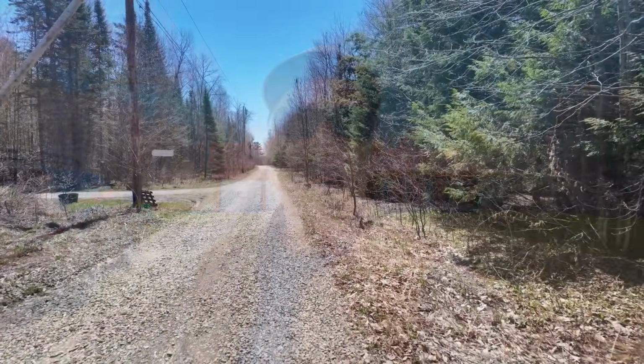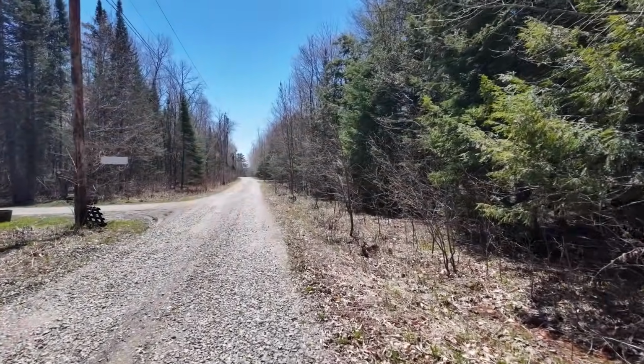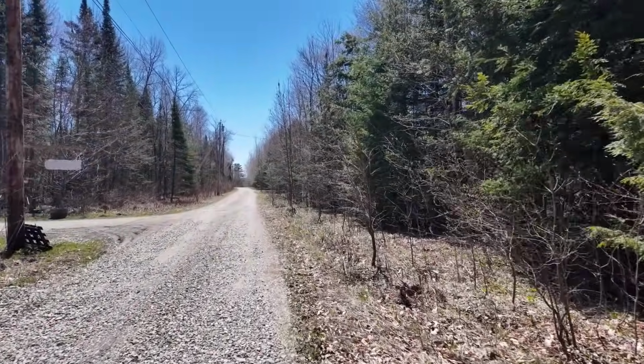So let's take a little closer look at the property. We're going to start out here on Deer Ridge Lane. We're going to walk around the house, then we're going to go in the house, we'll check it all out, the good, the bad, and then we'll wrap her up. So stay tuned. So Deer Ridge Lane is a private gravel road.